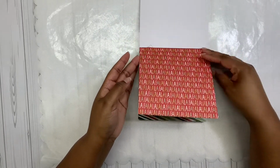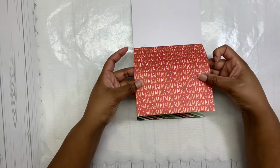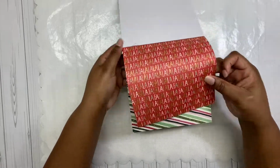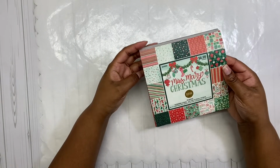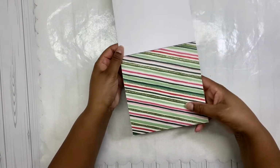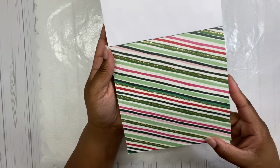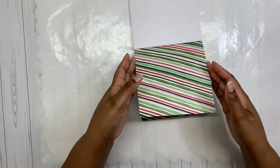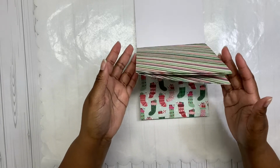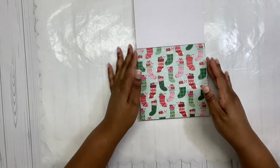So here's the next one. And I don't know if you can see, this has glitter. Let me put it up here as well. And this paper pad was $7, so about $3.50 because it was half off. So here's the next one, and as you can see, it has the gold glitter stripe. I love this paper pad. I wish they had the bigger version of this, but they didn't, so I just grabbed this one.